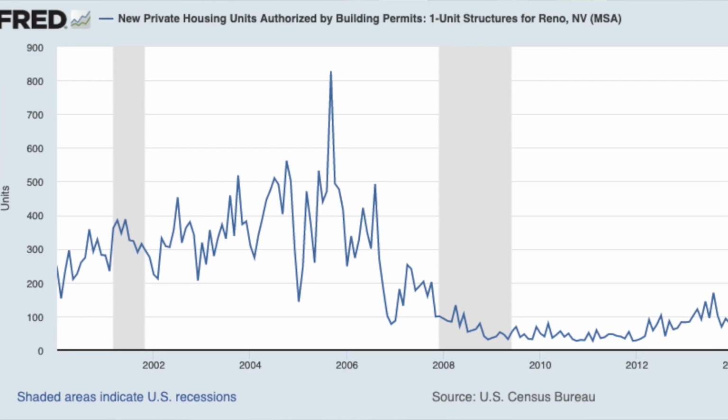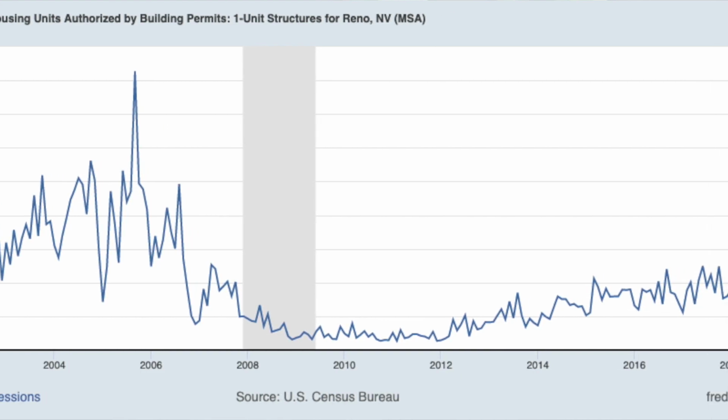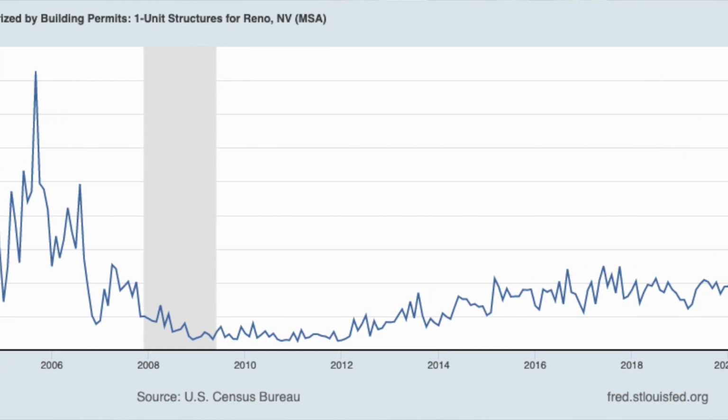So in Reno, as this graph shows, we've been on a slow, steady uptrend for years, and we're nowhere near the levels we had prior to 2008. We'll see what happens post-COVID, but I don't expect any major changes because we have a lot of buyer demand in Reno and not a lot of land that's easily developed.